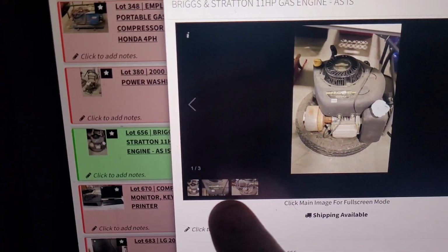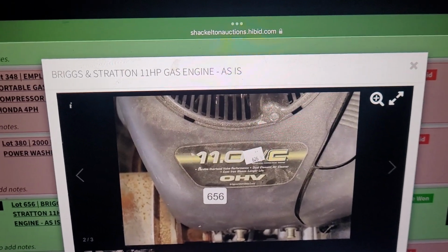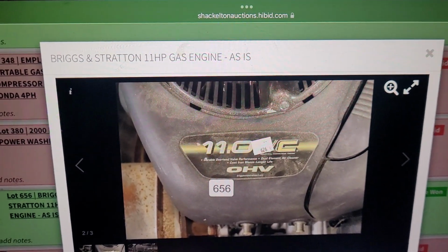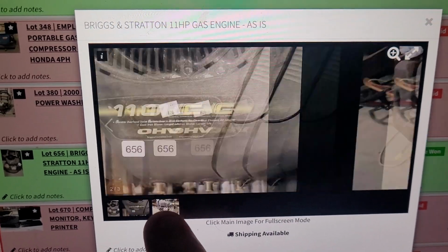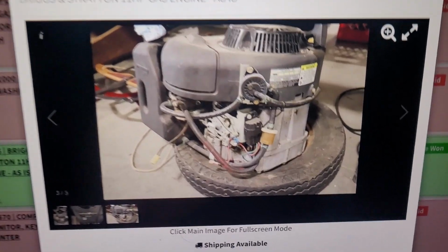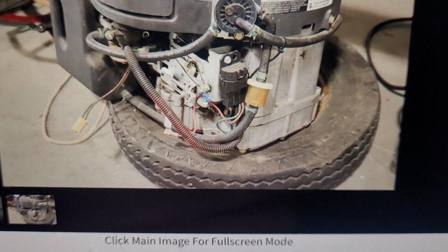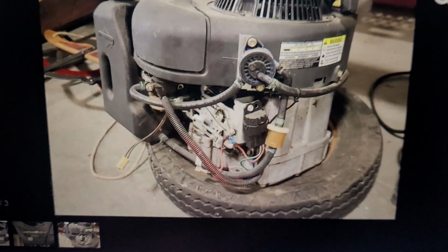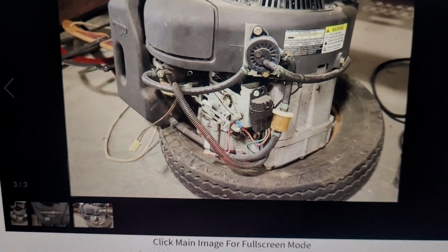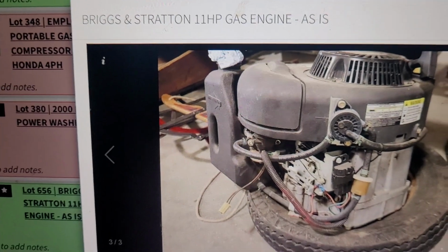I'm doing this through my phone. Here's the actual specs on it. Like I said, it's listed as an 11 horse overhead valve. It's just a typical IC Briggs engine. And here is the fuel pump side. It has these wires right here attached to the throttle body with the fuel pump, fuel filter. So it's set up as an all self-contained engine. Fuel tank is actually right there.